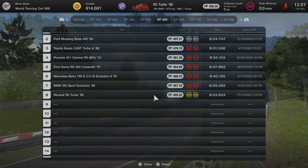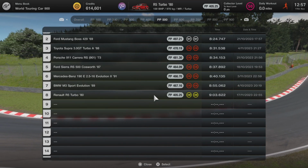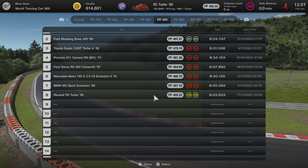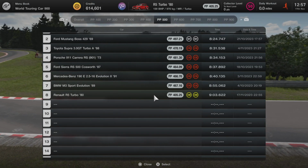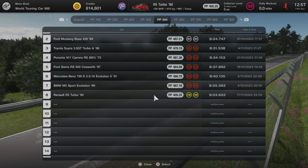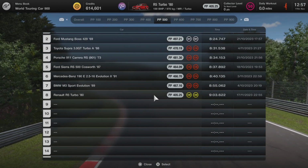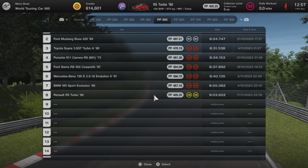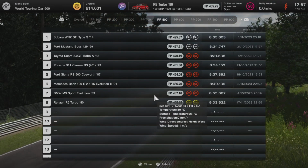So there it is, Renault R5 Turbo 1980, 8th place in the PP500 category, and dead last overall out of all the cars we've taken so far. But dead last so far, I said that, didn't I? Because I think there's going to be slower cars than that. It's on comfort mediums again. Tyres, again, blows my mind what decisions they make when they sell you the tyre. This one's going to be on comfort softs, this one on comfort mediums, this one on sports hards. It's weird. It really is. Let's have a look at that full table.